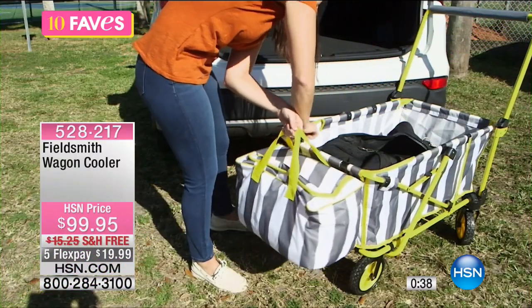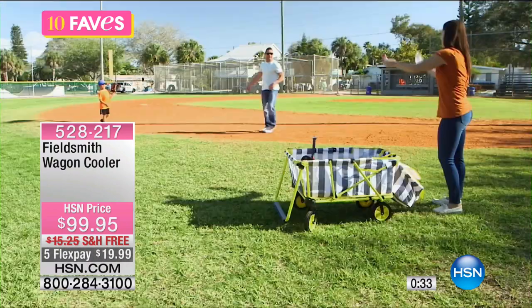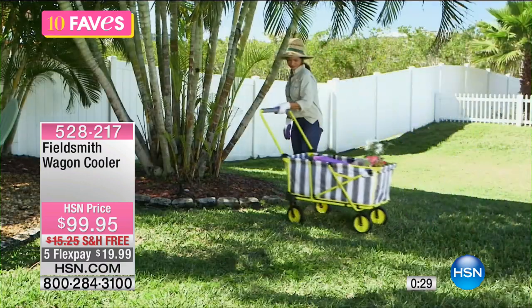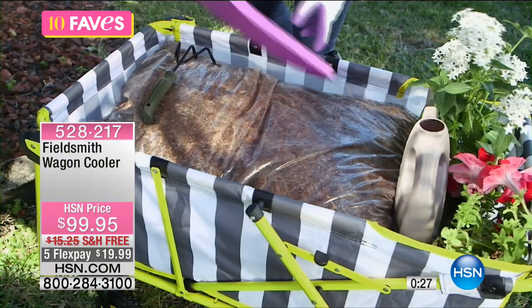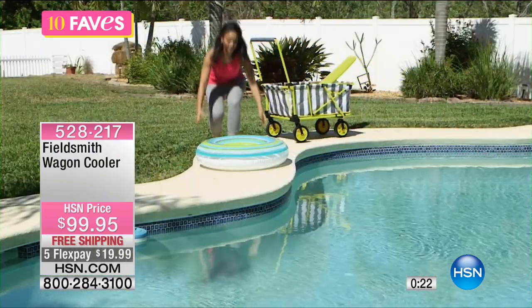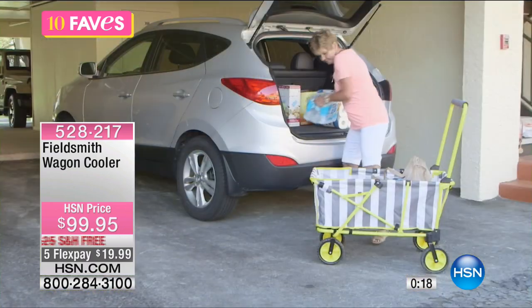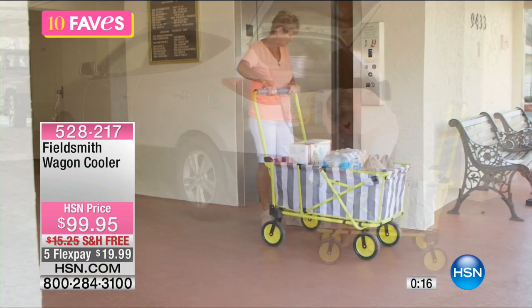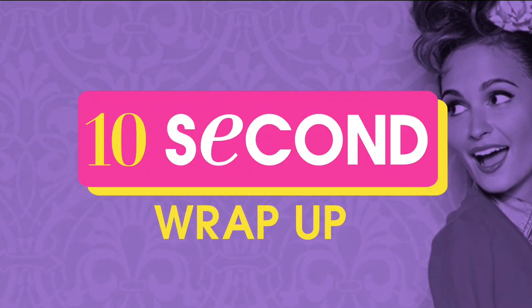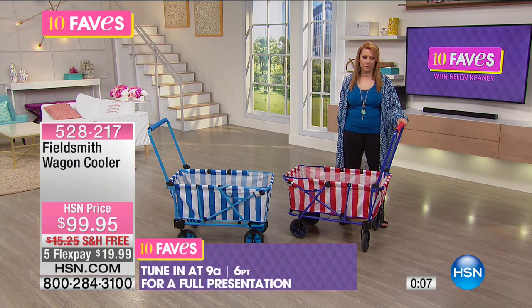Items like this are very, very popular, and Fieldsmith really does it best with the wagon cooler at $99.95. Shipping and handling is usually $15.25. Today it's free, and we're doing five Flex Pay. The five Flex Pay is for this visit only. However, don't you get an extra flex payment with your HSN card? I don't have it on my card because the five Flex Pay is just for today, but you get six Flex Pay to take it home.